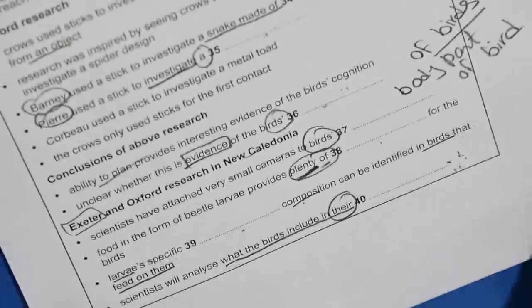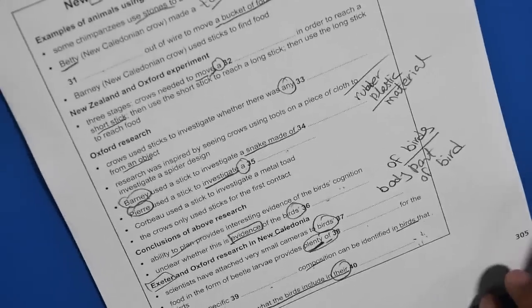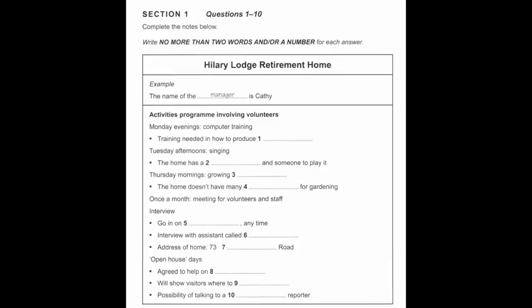Now I play the audio and you got to find all these answers. Good luck. You will hear a phone conversation between two people, Kathy and John. John is hoping to volunteer at a retirement home. First, you have some time to look at questions 1 to 10.